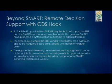So one of the things the group designing the SMART apps wants to put in place, so that these apps can be run automatically at the point of care, was something called a CDS hook. And a CDS hook is simply a system where the EHR vendor would allow for a call to an app to be triggered based on a specific user action or a trigger point. So if you try to enter a specific order or a specific med, or you reach a certain point in your workflow, that would trigger a certain SMART app to be used.